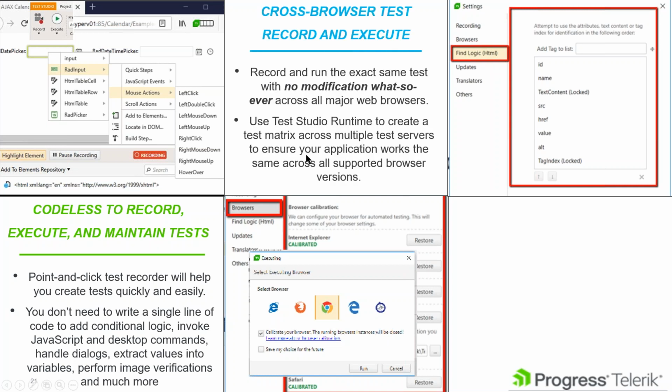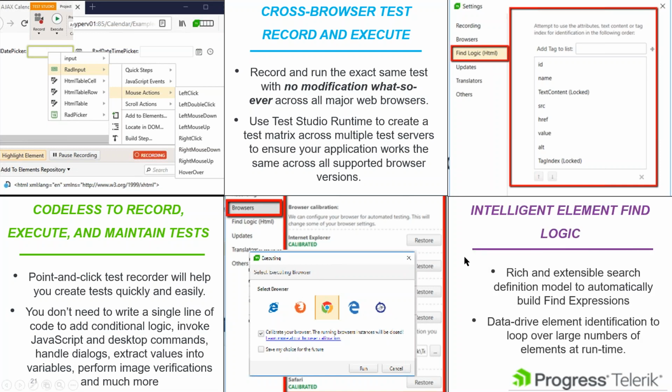Cross-browser test record and execution. With our unique element identification logic strategy, our tests can work across browsers. You can also use our Test Studio runtime agents to build out a lab of machines that might represent different browser versions and so forth. But one Test Studio test can run across all the major browsers. This saves you a lot of time and reduces your total project size.